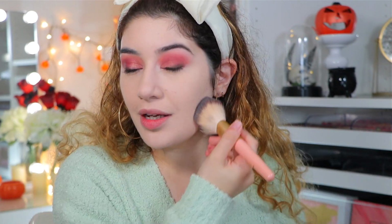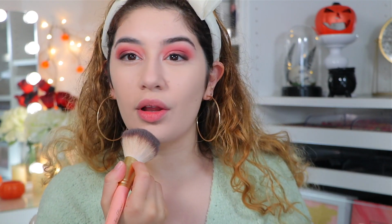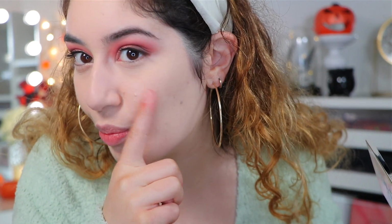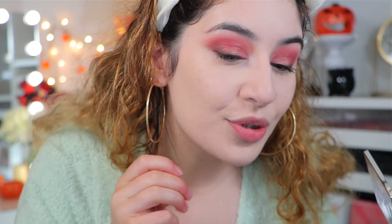Okay, is it just me, or is my skin giving off a little bit of a glow? Like a little bit of a sheen. Okay, now I get the hype with this powder, because what? Now this is making my skin look so smooth and blurred. Absolutely smooth. I think this could be one of the best powders.